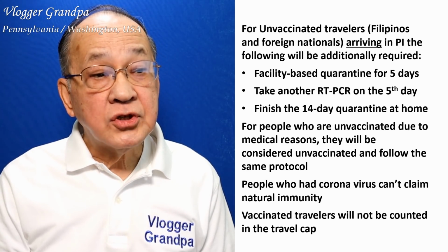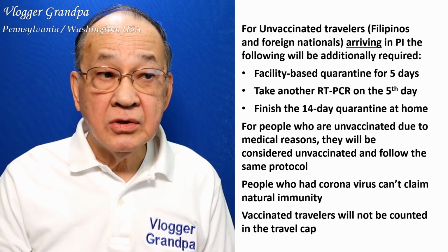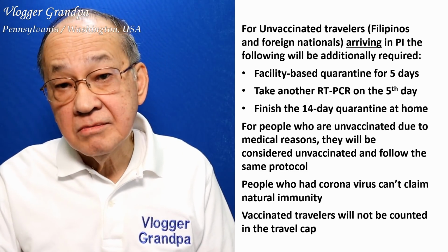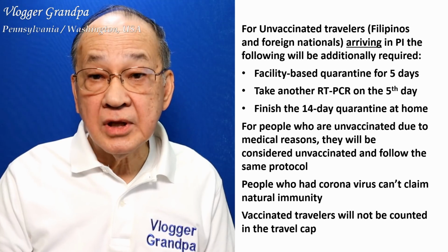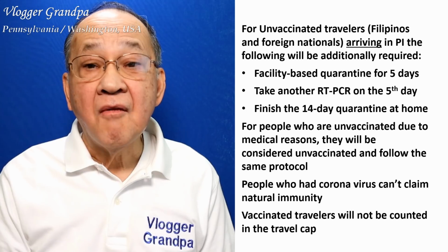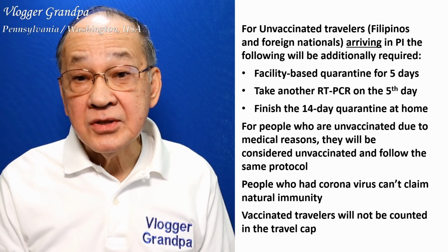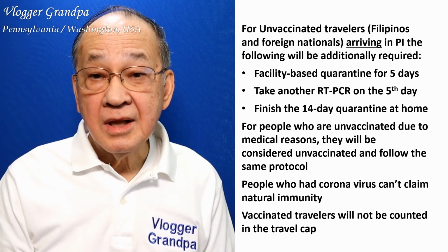Now, vaccinated travelers will not be counted in the travel cap. People were asking, gee, there is, I can't remember now if it's 3,000 passengers or travelers. You will not be counted, so there is no cap when it comes to vaccinated travelers. So I assume if you're unvaccinated, you will be covered by the travel cap.